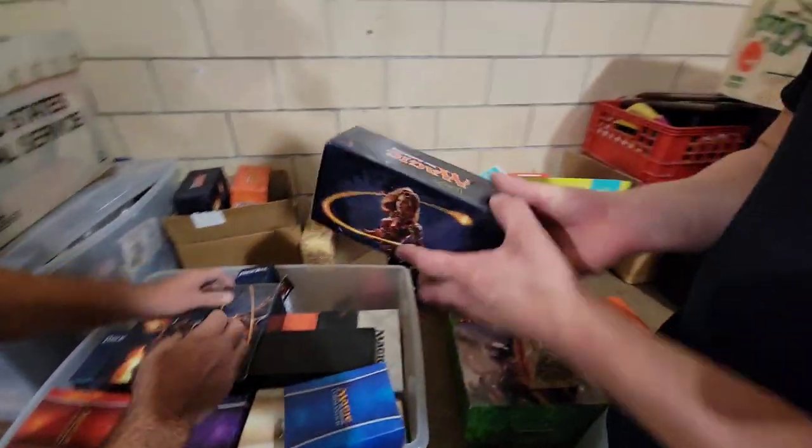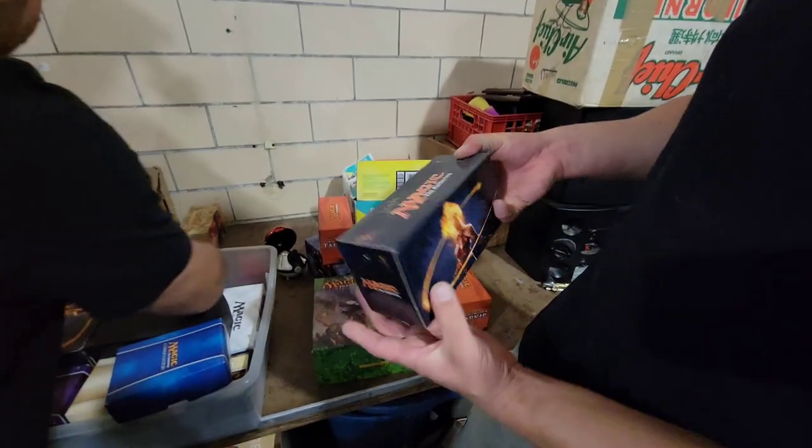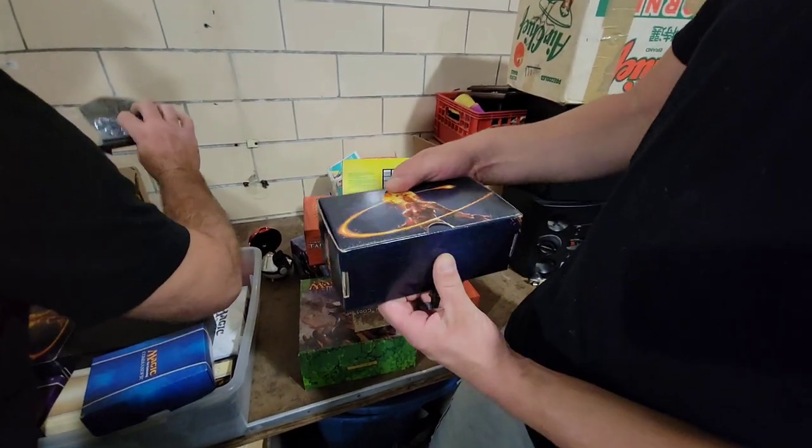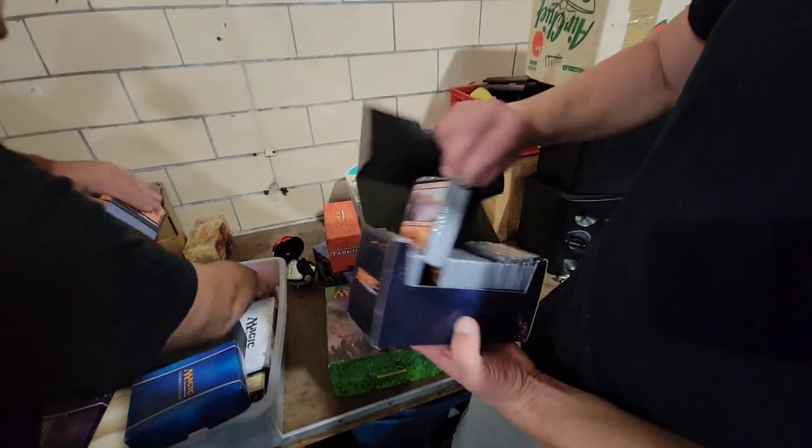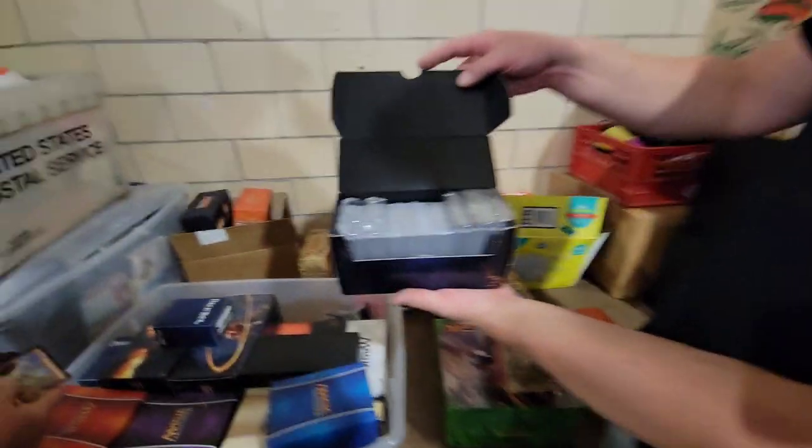Now look at this one. What does it say on top? Lands. Is that a good thing or a bad thing? It's not a good thing. Those are the most common cards typically. So these are all brand new, but it's nice he's got them. Look at this, they're all sealed though.